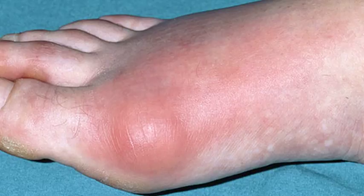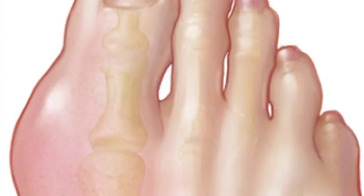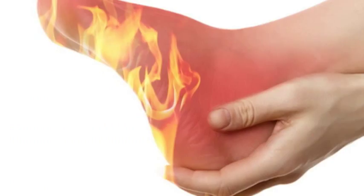And as the feet swell, the toes become cramped, lessening muscle strength and movement, possibly triggering bunions and other foot disorders. I'm Jen Artero reminding you, don't wreck yourself, health check yourself.